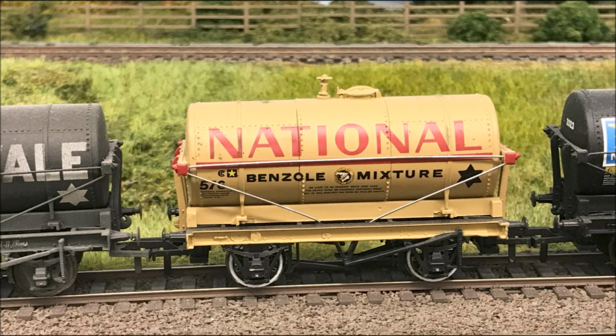And having gone all modern, I'll go back in time with this picture of a National Benzol wagon. National Benzol was something which really grew up in the days when motor cars were in their early stages. It lasted until the 50s, but it was very much a 20s and 30s thing. And the colours of this vehicle don't correspond with what became the standard colours. So I throw in my usual caveat of making sure that your area and your era check out with what your tank wagons are displaying.